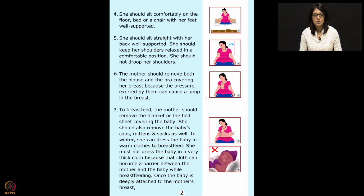So you want to make sure that you wake up the baby completely and then put the baby on the breast. Okay, so the way you wake up the baby is that mother should remove the blanket or the bed sheet covering the baby. Okay, so you just remove whatever extra blanket, because I have seen again and again that mothers always have so many blankets and they take that blanket with the baby and try to latch the baby. This will cause a lot of hindrance in latching. So you tell her nothing to worry about. She can just put one pair of cloth on the baby, remove cap, remove socks, make the baby a little bit uncomfortable. Okay, and that's the best way to wake up the baby.